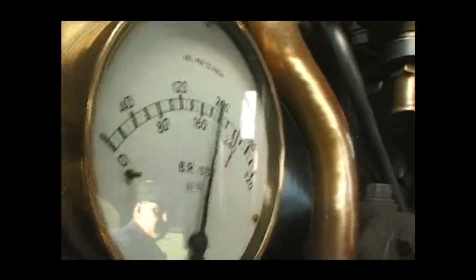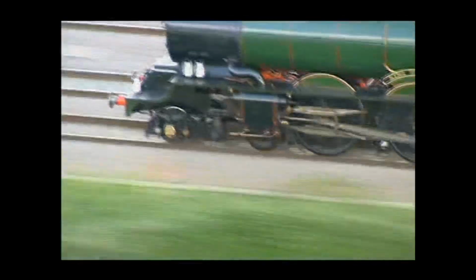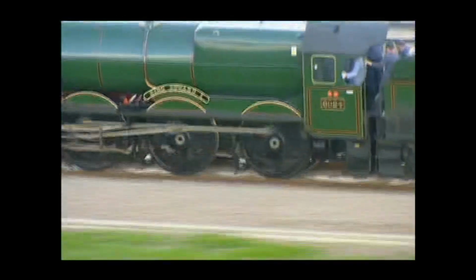With Didcot only a few miles away, they won't need to test the King's steam-raising abilities again. The cut-off is now right back in the teens, and the King moves easily, offering an unusual view of how the inside motion controls the outside valves via rocking arms.